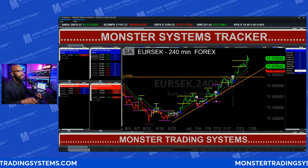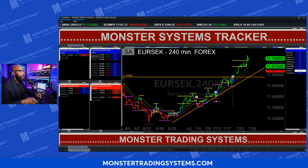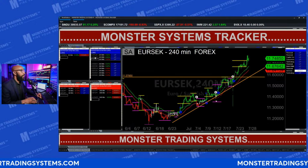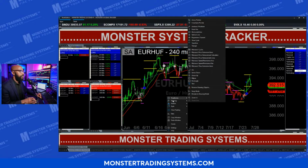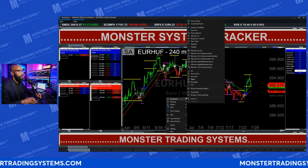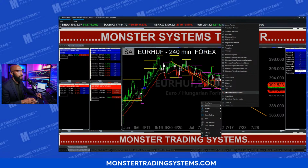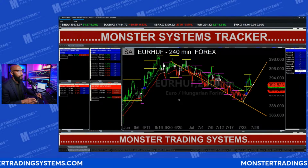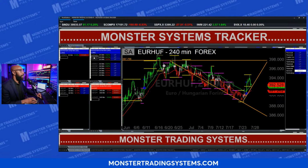EUR SEK, that's holding. That's good. So 240 is doing a much better job. So buy signal here, that's holding. Buyers are coming in there. EUR SEK and EUR HUF, that's holding for now. Let's bring in our trend lines. All right, target here. Okay.